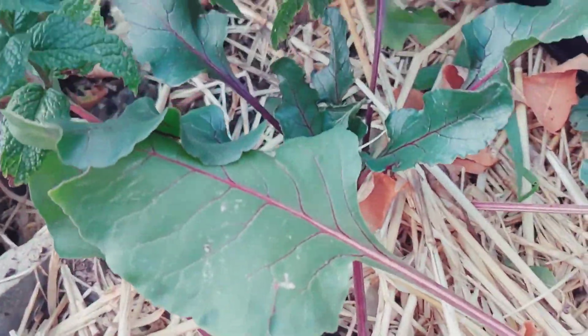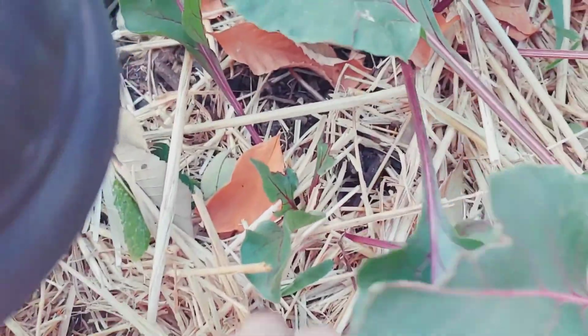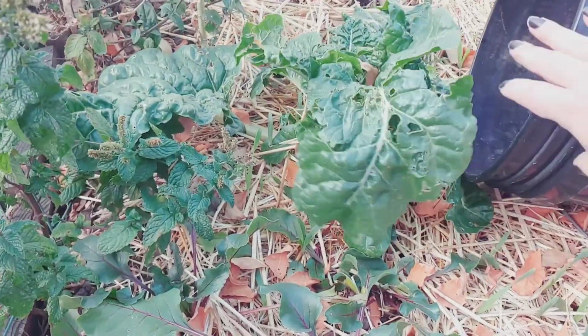We actually still have a couple of beets in here. They're putting off all new greens. So those will stay in for quite a while. See, this little guy's putting off new leaves. And let's see what we have under this bucket.